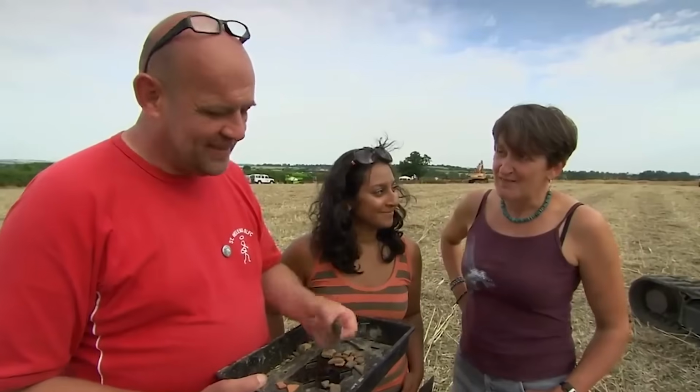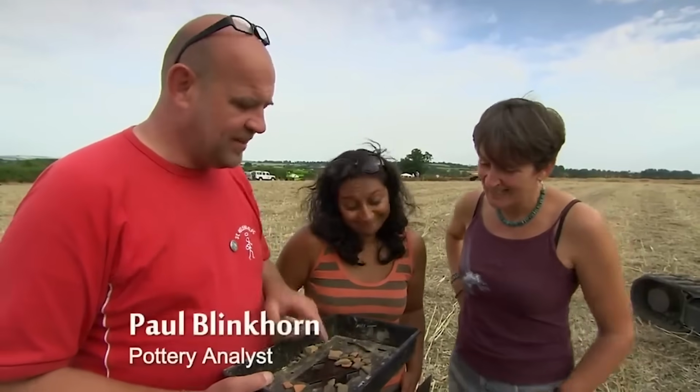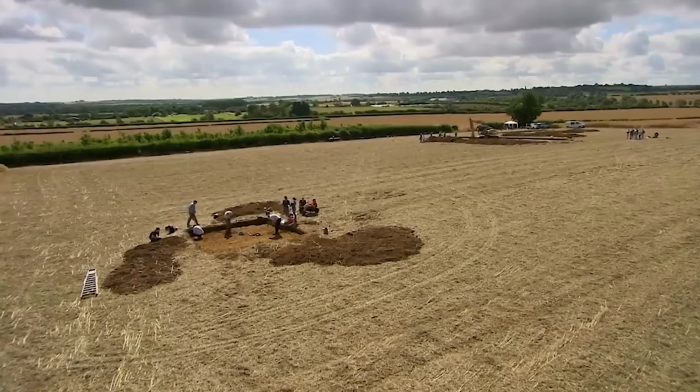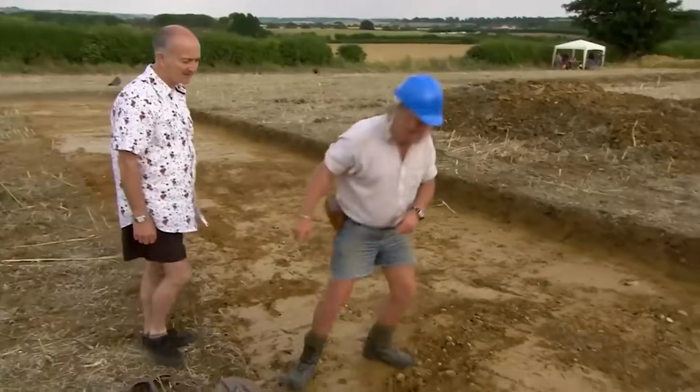So we've got a bit of everything, really. Well, the interesting thing is the Saxon pottery all seems to be coming off the top of the ditch. Right. Now, you do sometimes get Saxon sunken featured huts actually dug into the top of ditches. Yeah, well, there we are. It's your task for tomorrow. I'll crack on then. Come and have a look at this.